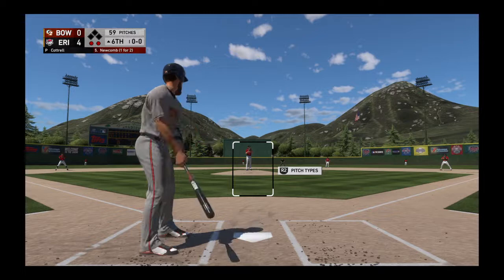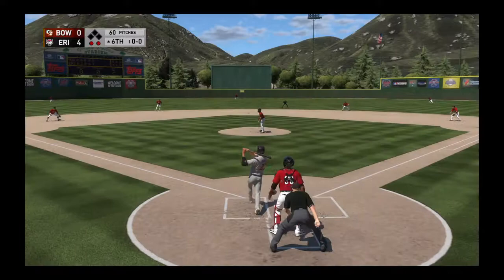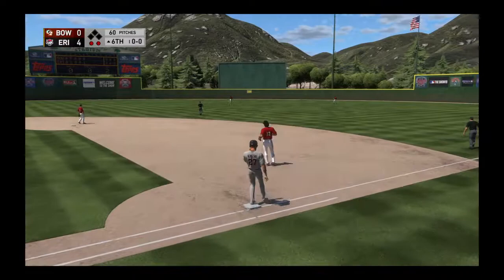So striding in, James Newcomb. He singled his last time up. Here's the first pitch. Line towards center field. And he'll get there in plenty of time to put this one away, and that ends the inning.